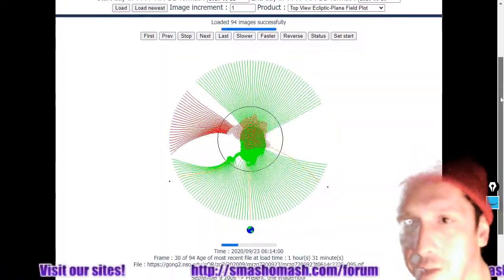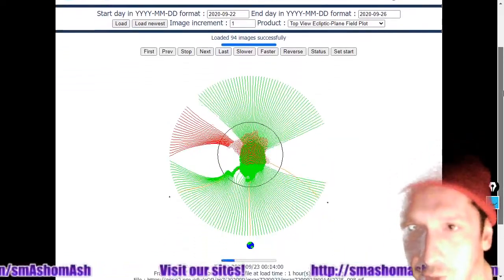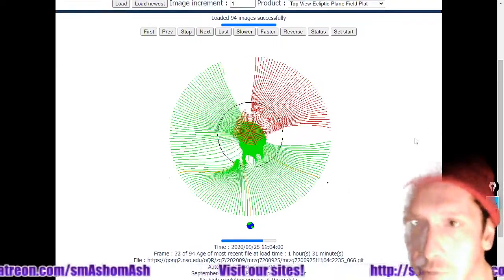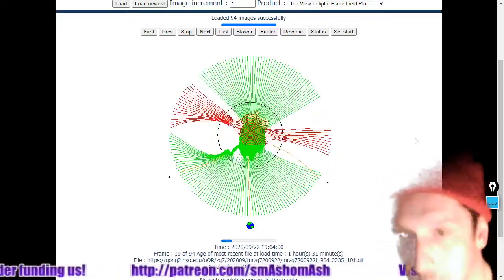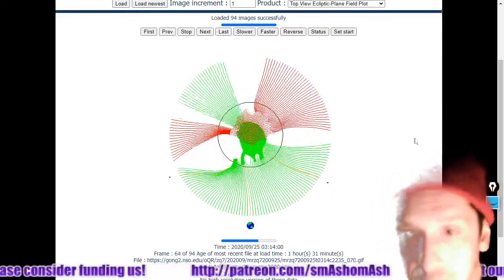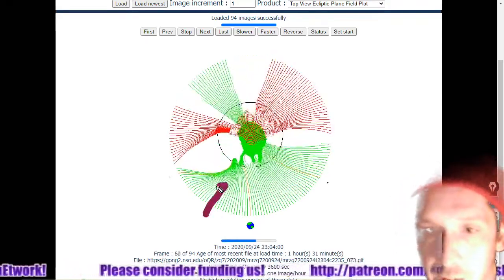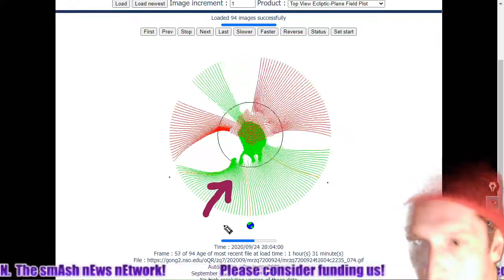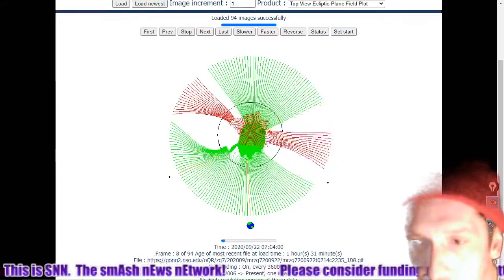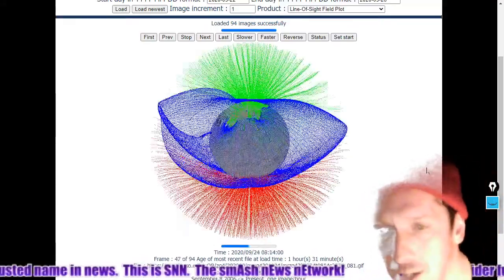Next, looking at the magnetic environment. This is part of the National Solar Observatory, if you were wondering. It's the GONG 2 top view ecliptic plane field plot data. Probably one of the most, if not the most important data set that you could possibly use for solar forecasting, in my opinion. And there's a large area of dense plasma right here, and we could snap across into the South Pole current sheet at any moment. This data is fairly current at 1 hour and 31 minutes old. Keep in mind that environment can suddenly change.